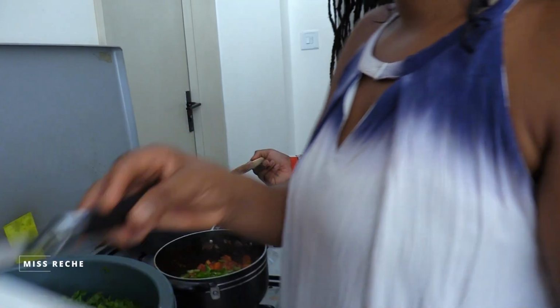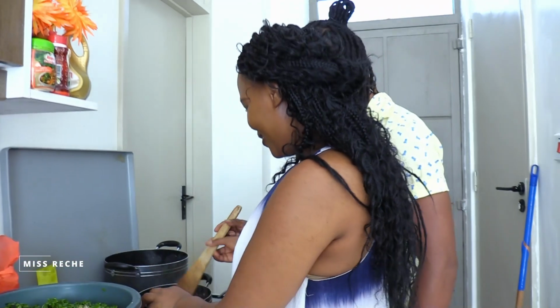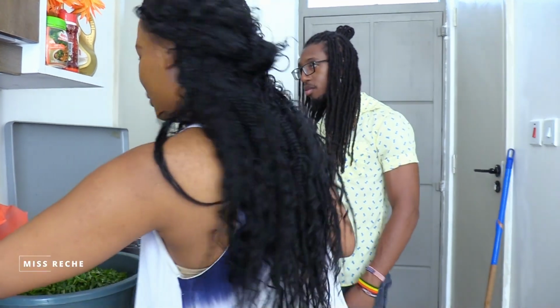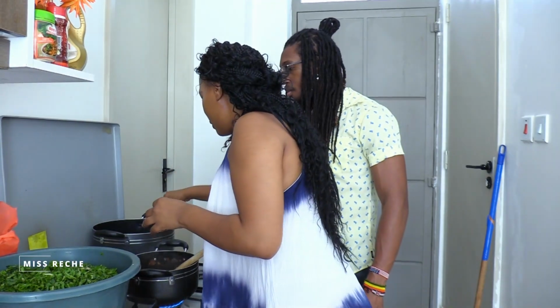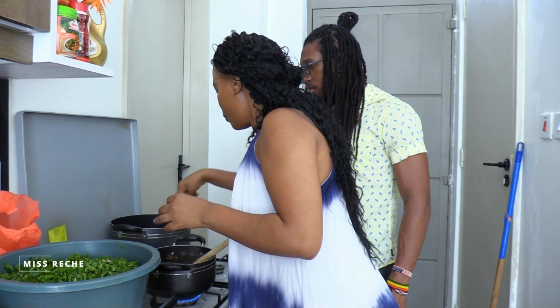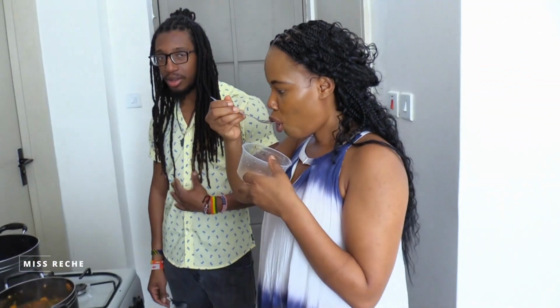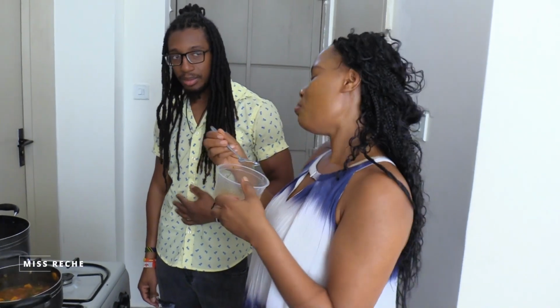The stew smelling nice. Smells really good. Smells very good. I'm already celebrating. Also, this is getting ready over here. Okay. Tastes very good, guys. Nice. Perfect. Okay.